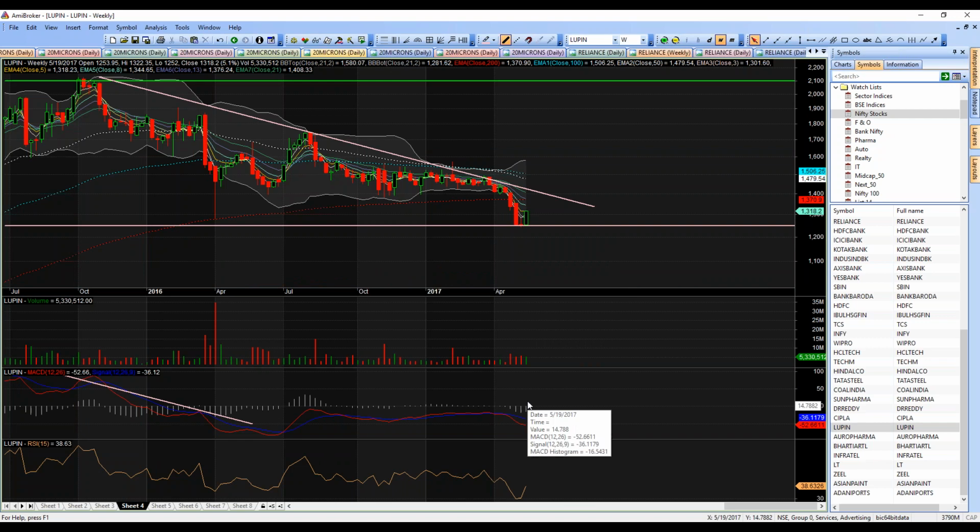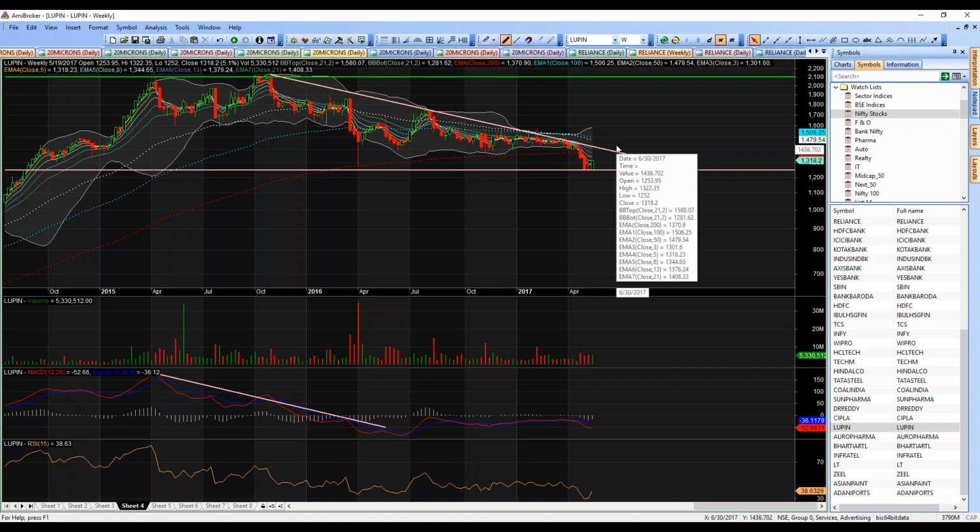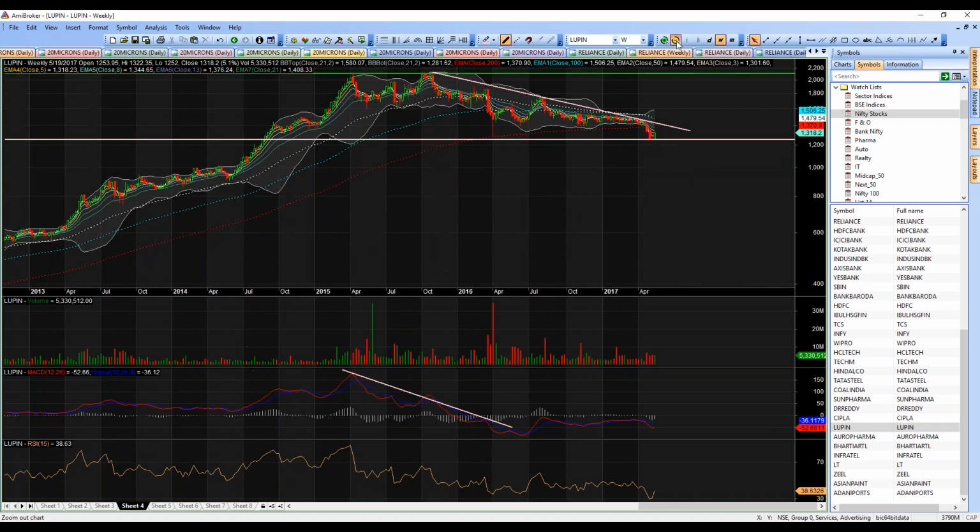Nothing compelling on the volumes, but again, for somebody who is willing to take the risk, you could buy it at current prices at around 1300. Put a stop loss below 1240, 1250. But on the other hand, the trend is still very much down. Let it break this trend line, start to make an up move, and then we will talk about buying it. Neither should you short it actually.